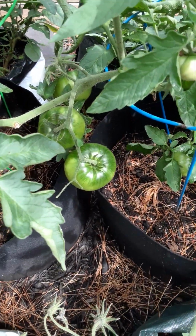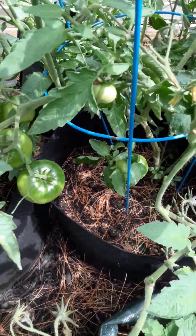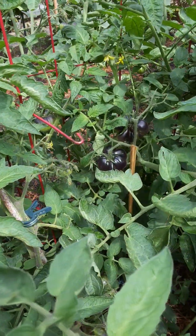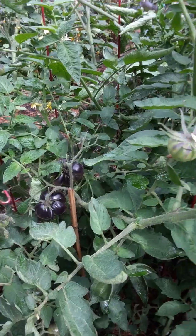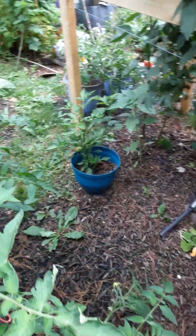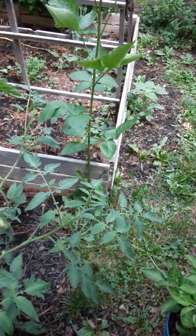Look at the big guys back here. It's going to be a bountiful year, guys, so I'm going to have to step up my canning game. All right, we're going to carefully try to get our way out of here. So don't mind the angle, because I have to try to get out of here.